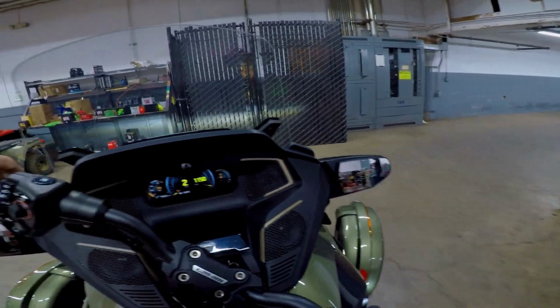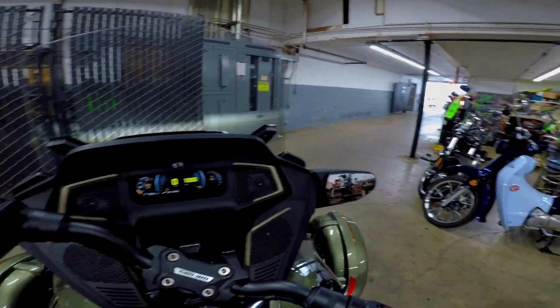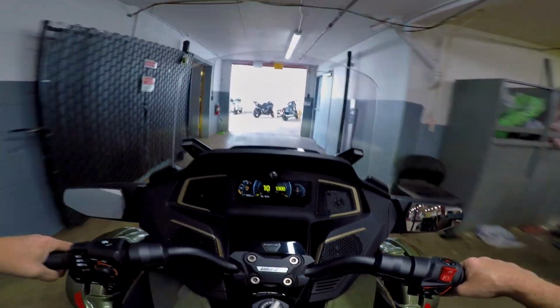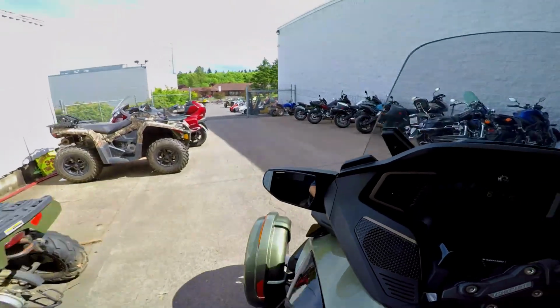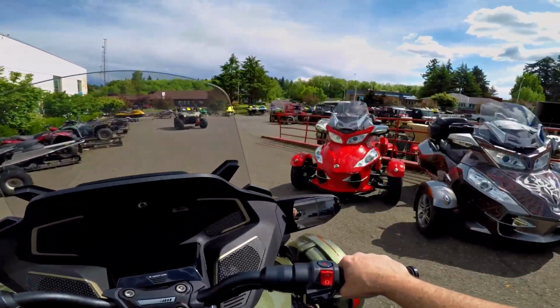I'm not far enough, I can tell you right now. There is a way to get around that. You steer it with the rear wheel, but we can't do that with a customer's bike. These things will turn right around in a nice tight spot. Oh yeah, that thing sounds good.